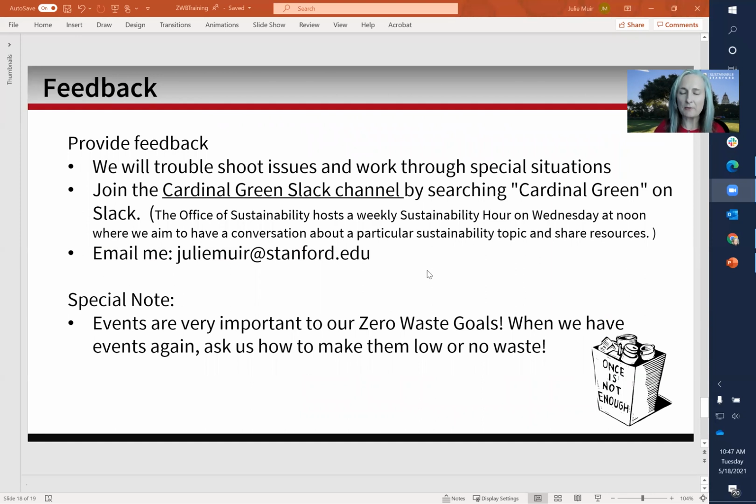Lastly, you are welcome to provide us feedback on how this new waste system in your building is working for you. We're happy to troubleshoot specific issues, work through special situations. You can join the Cardinal Green Slack channel by searching Cardinal Green on Slack and ask questions or give comments there. You can also email me directly, Julie Muir at stanford.edu, and we can talk about the concerns that you might have, the things that are working well, and any questions you have about what is or isn't recyclable. Events are very important to our zero waste goals. So when we have them again, feel free to ask us how to make them low or no waste.